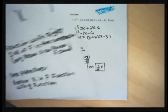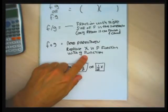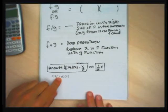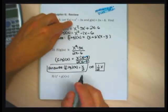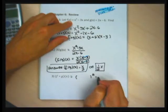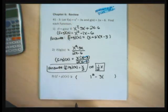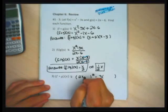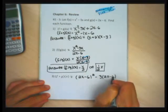Last one, I need parentheses. I'm going to replace the x in the f function with the g function. F composed with g. That open circle doesn't mean multiply, it means composition. I'm going to take the f function. There are two x's. x squared minus 3x. And what I'm supposed to do is replace any x in the f function with the g function. So it's going to be 2x minus 6 and 2x minus 6.